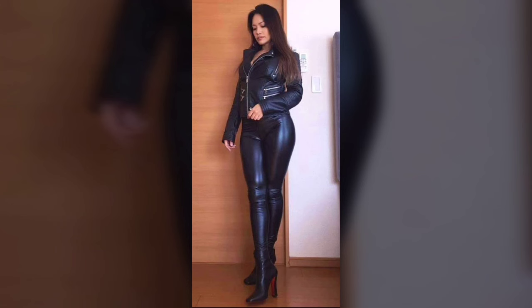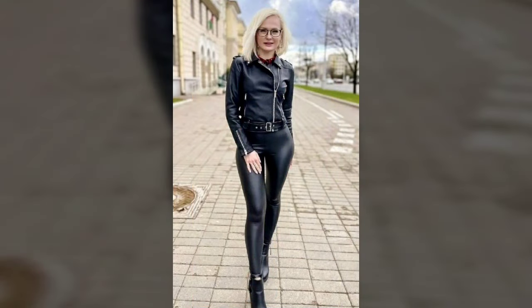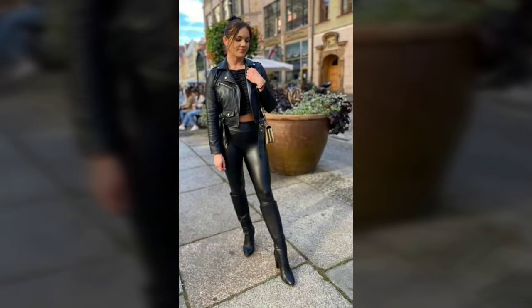Different ideas of t-shirts, dress shirts, and some ideas of t-shirt and dress shirt with mini coat, with short jacket. And these ideas are especially for working women.